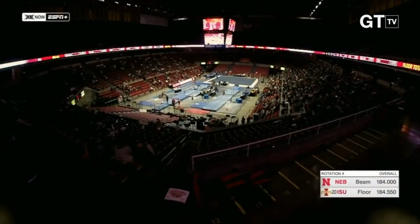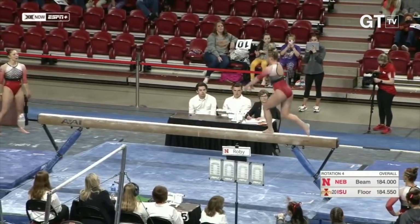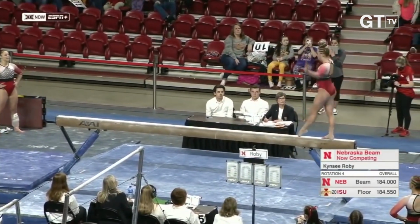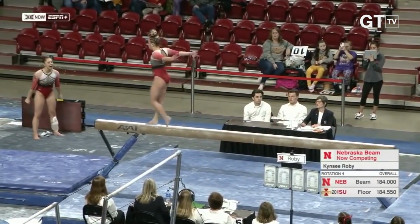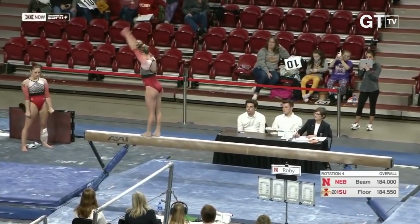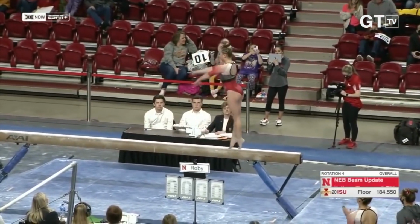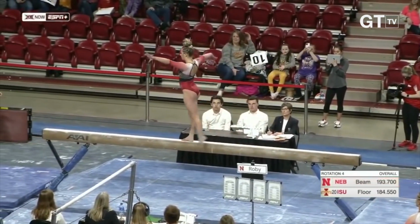Kinsey Roby rounds things out for Nebraska on the balance beam. Pay attention to Kinsey's flexibility on this event. Shoulder flexibility and that split that she shows in all of her skills is just impeccable. Her series, no movement on that landing.